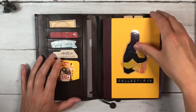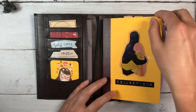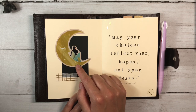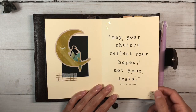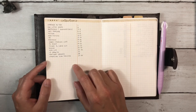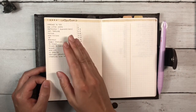Now, into the notebook itself. I just slipped the back cover in because I love how this looks. Another sticker from EurekartStudio, and my quote for the year, "May your choices reflect your hopes, not your fears," by Nelson Mandela.